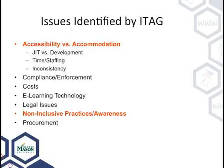As far as non-inclusive practices and awareness, that really gets to decisions around that. It really kind of ties in everything. When you talk about procurement and e-learning technology, we wanted to start looking at what kinds of things instructional design staff, our unit, and faculty members should be thinking about when they build course modules in Blackboard, or when they do certain things within Blackboard Collaborate.